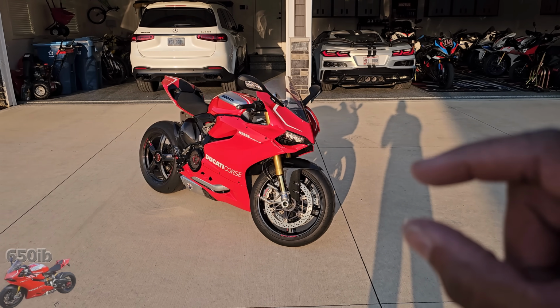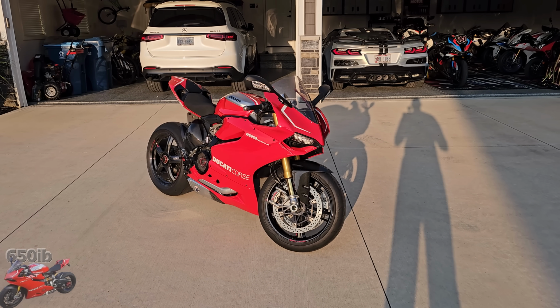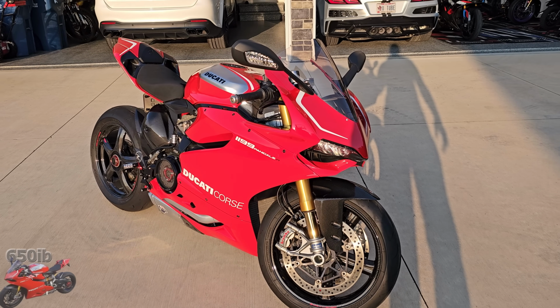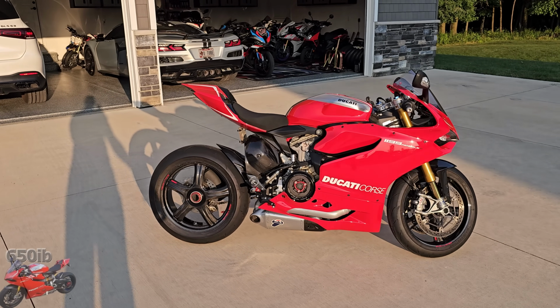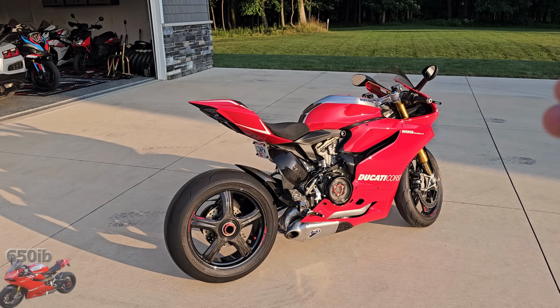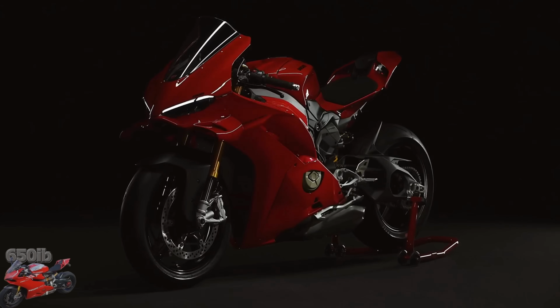I was this close to buying the Tricolore in 2012 until I learned that in 2013, this beautiful bike would appear on the scene, and I waited and collected it. I've had this bike 11 years and it is still an outstanding motorcycle. Rides great, as you'll see in just a moment, and I am in love with this beast, just like I am in love with the 2025 Panigale V4.